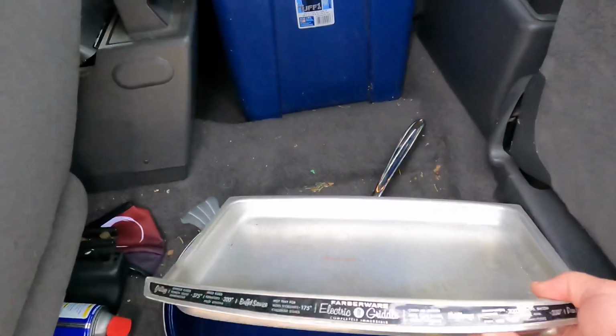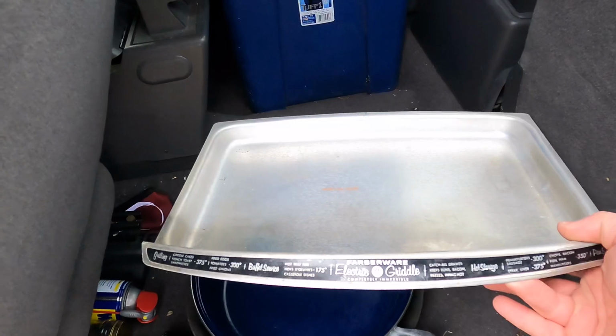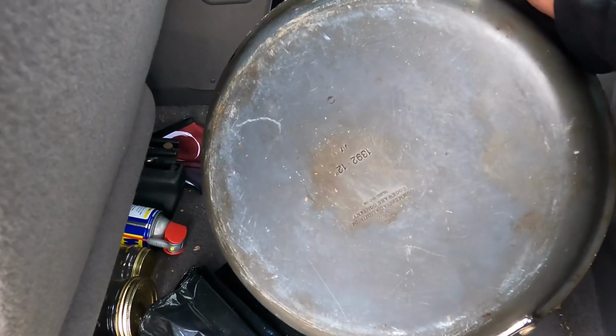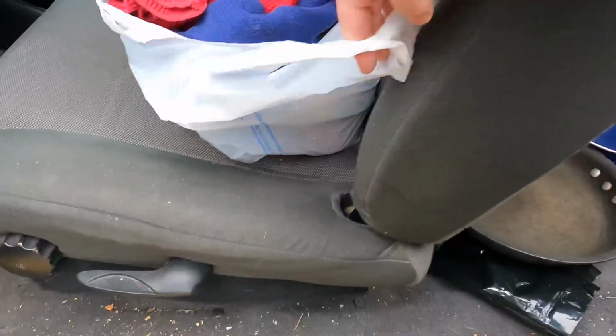Alright, so another pretty successful run to my favorite thrift store where the prices are basically $1 or less. I paid $10 for everything today. Let me show you what I got. Got this Farberware pan. This is for like some type of griddle or something like that. Got a vintage Fiestaware pan. Commercial aluminum cookware company 12-inch skillet.